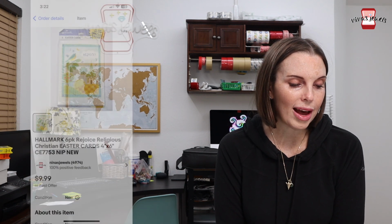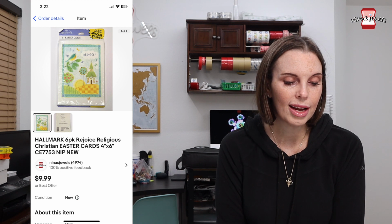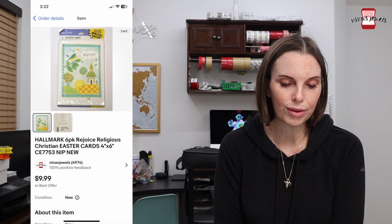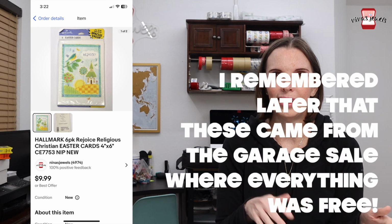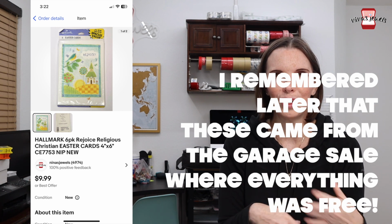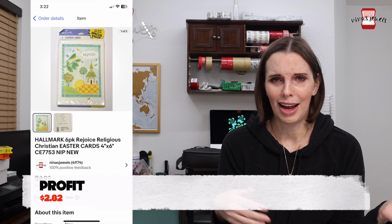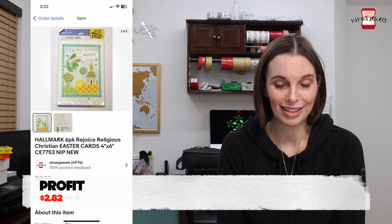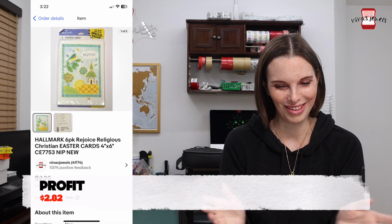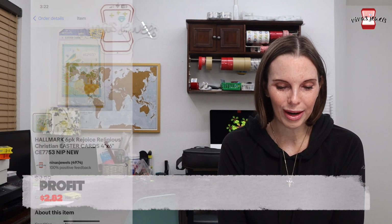Next up was a 6-pack of Hallmark Rejoice Christian Easter cards, and they were new in the package. We got these at a garage sale, and I have the cost at $0, so I'm not sure what's up with that. I might have misplaced them after I had already put the cost down on my spreadsheet, and then just added them in later. I don't know why my cost says $0, but that's what it says, and that's how we calculated it. But these sold for $7.98 on offer to buyer.